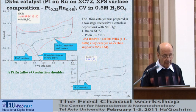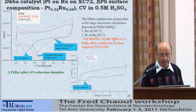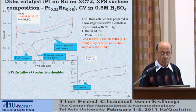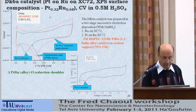Now, it's another catalyst, DK6A, where, again, we took XC72, which is carbon nanoparticles. On that, we deposit ruthenium nanoparticles, and then we deposit platinum. But in this case, we have a different ratio. It's platinum poor, ruthenium rich. It's ruthenium 2 to platinum 1.